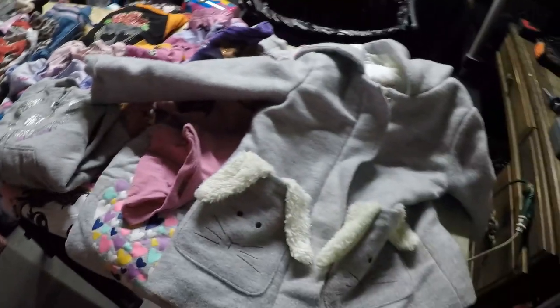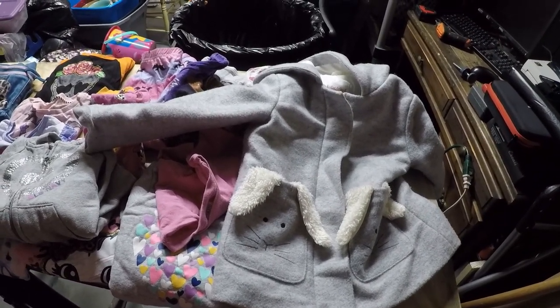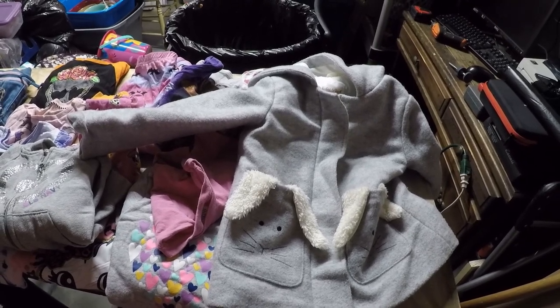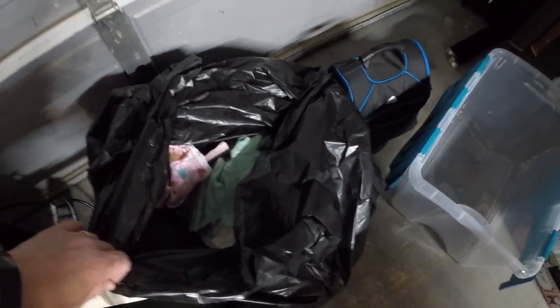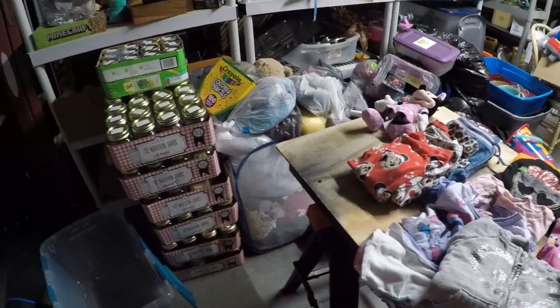I'm going to put that stuff probably on Mercari, probably to start, see how it does. Might start trying some clothing on eBay too. So the rest of the stuff went into this bag to be donated. So we'll drop that off in a donation box. Let's keep going, see what else we can find.